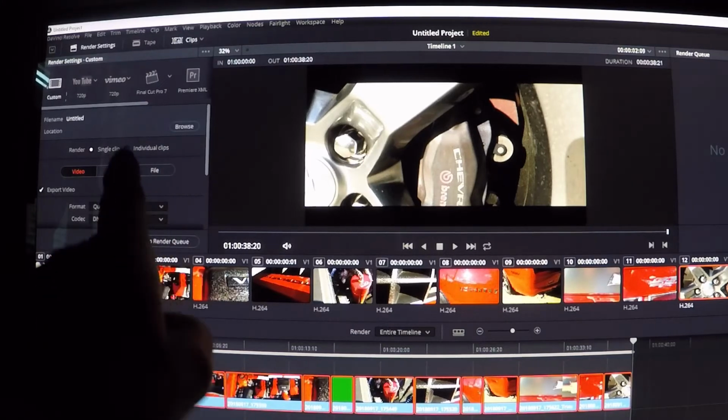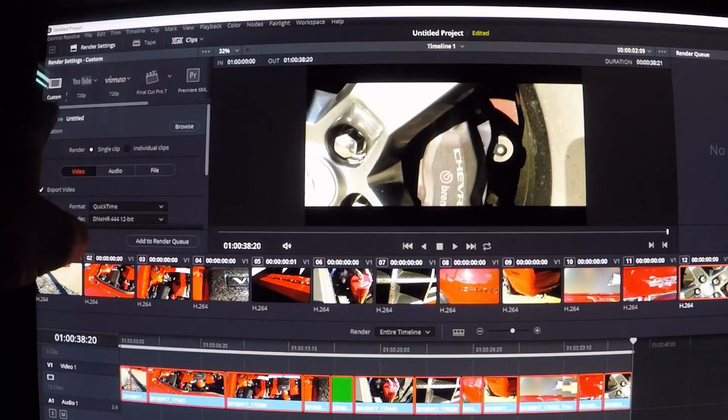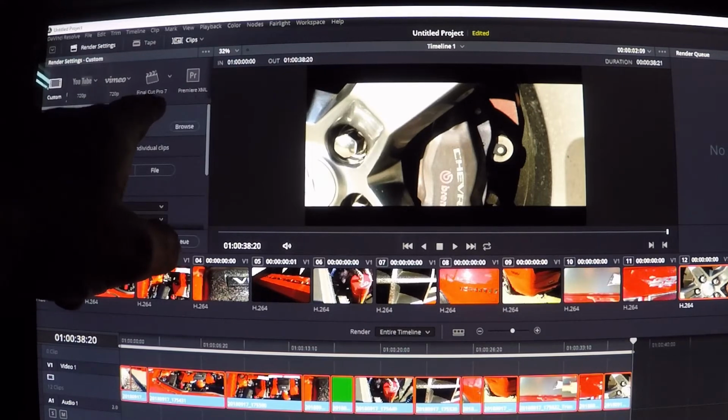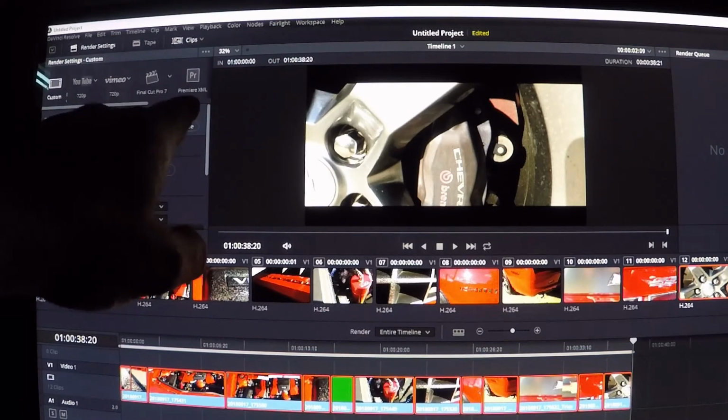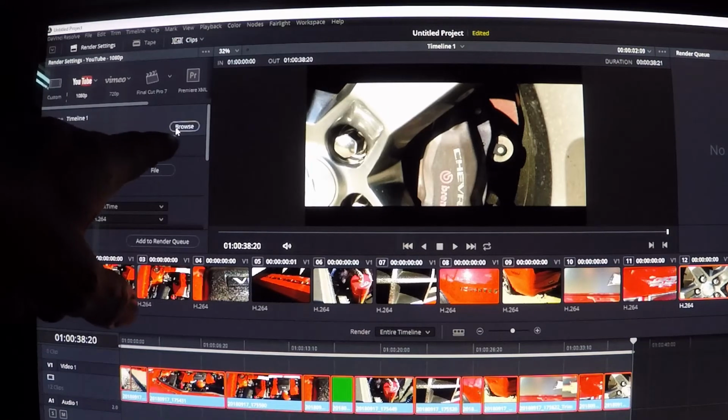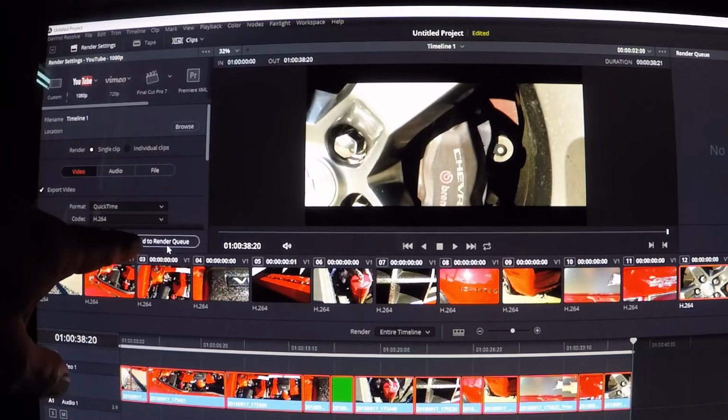Go up to the top left. You'll have custom where you can tell it exactly what you want, how you want it, and everything else, like ordering at Wendy's. YouTube presets, Vimeo presets, Final Cut Pro, Premiere XML. I don't have Premiere and I don't have Final Cut. What I normally use for YouTube, I just go up and click the little down arrow. You can save it 720p, 1080p, 2160. I normally save it 1080 because that's how it's recorded. I save it as that, and then I tell it to add to render queue.